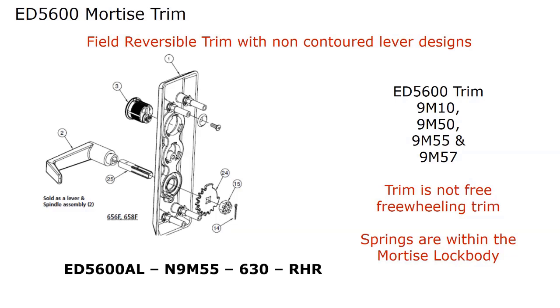5600 specifies a Mortise lock exit device. The A specifies a 3-hour fire rating, and the L specifies a lever design. Next, they're specifying an N for the Newport lever, 9 for the 900 series trim. The M specifies that it's going to be used with a Mortise lock exit device. And the last 2 digits are the function, which is a classroom function, followed by the finish and the hand. Okay.